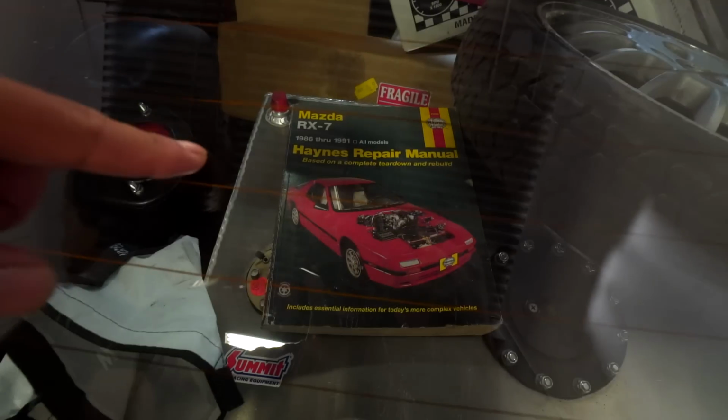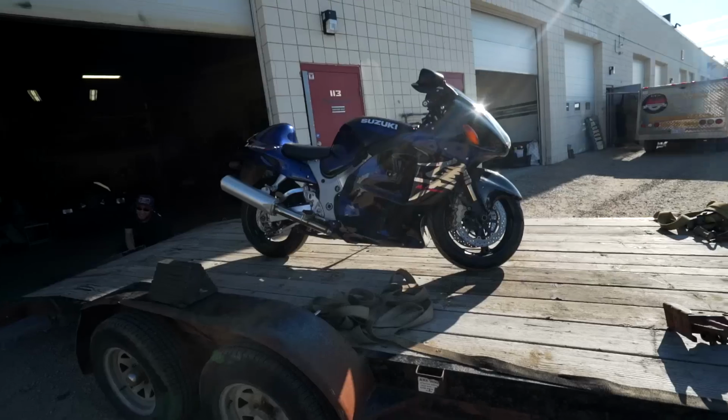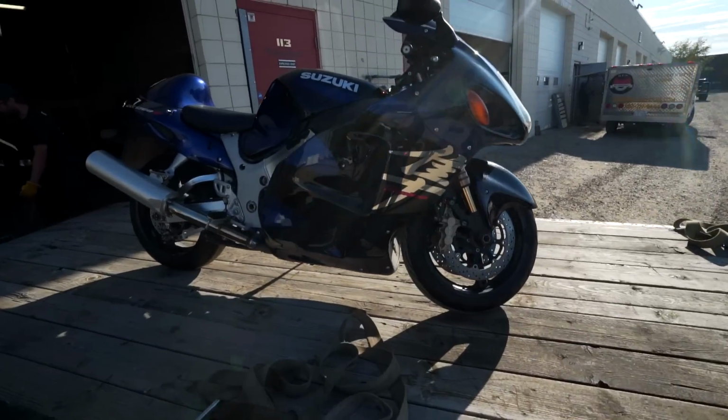Roger hooked us up with so many parts for this thing. It's all stuffed in the back. Oh, look too. An authentic RX7 repair manual. It actually looks so nice in the sunlight.